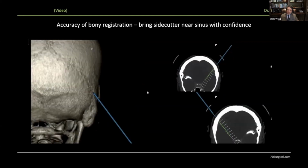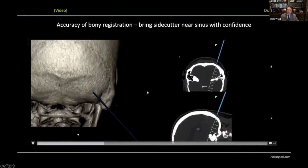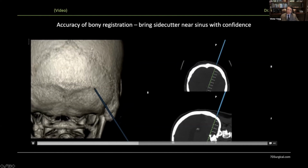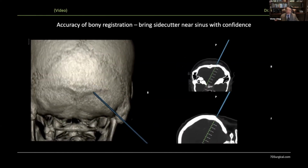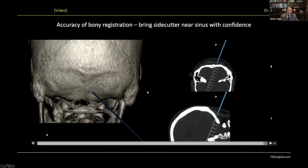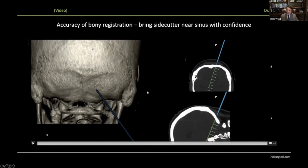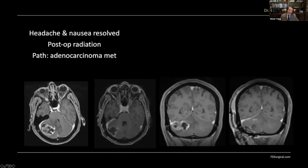With that type of navigation accuracy, it means that you can really bring the side cutter of the craniotomy near the sinus with confidence. And once it comes near the sinus, within about 1 to 2 millimeters, then you can make a turn. So in that scenario, I think it does make posterior fossa cases much more efficient. I don't have to show you the details of this. Clearly we can get exposure sufficient to make sure that's the extent of our craniotomy, and then we just proceed with the resection.